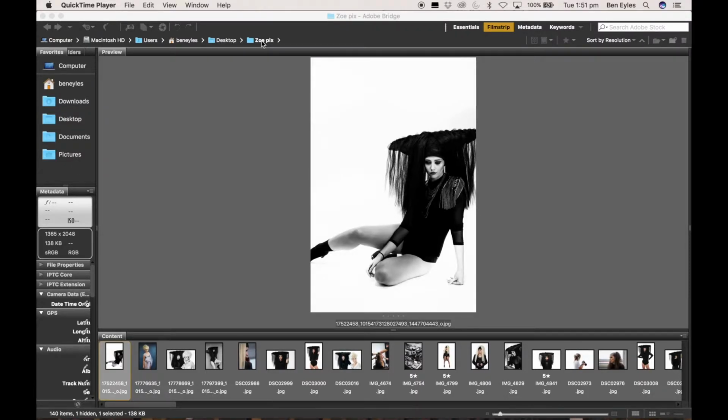We are in Adobe Bridge, and it's literally just pointed to a folder called Zoe Pics. And there's, what have we got? 140 photos in here. Now, you guys shot a lot of behind the scenes photos and lots of little B-sides and detail shots, and they were all magnificent for the most part. You won't see many in this folder because why, Zoe? Because I am trying to get the finished looks in for a magazine submission.